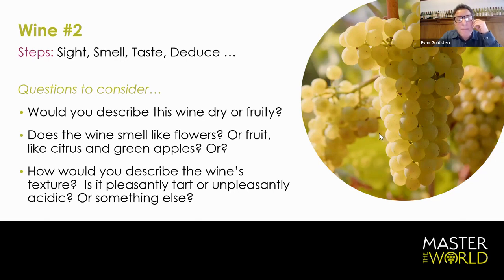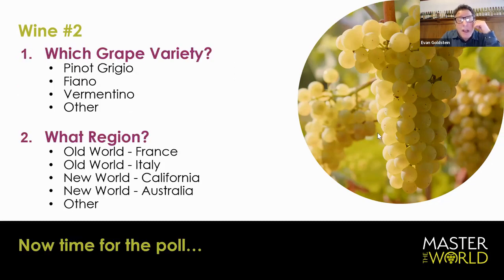So very interesting grape, or grapes, if you will. It could be a blend. Your choices here are Pinot Grigio. Pinot Grigio being sort of a non-aromatic grape that we find in Italia, but also in California, also in Australia, in France, called Pinot Gris. We have Fiano, which is a grape as well.